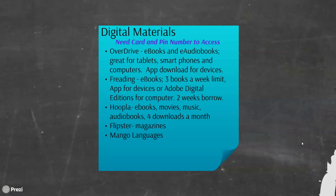Physical materials aren't the only thing you can access with your library card, however. Remember, I told you that that barcode number was going to become very important, and this is where that comes into play. We have a whole host of digital materials available for our patrons to borrow. All of our digital resources require patrons to log in to access them, but we made it really easy for you. In order to log in, the login or username for any of these resources is going to be your full library barcode number. Then the password or the PIN is going to be the last 4 digits of the same number.